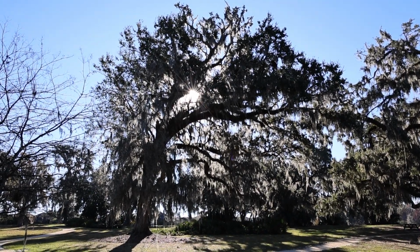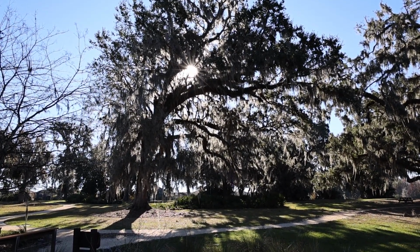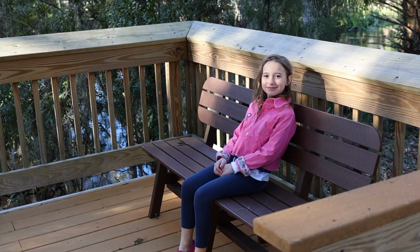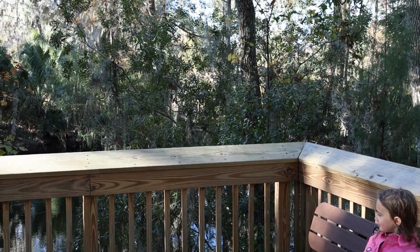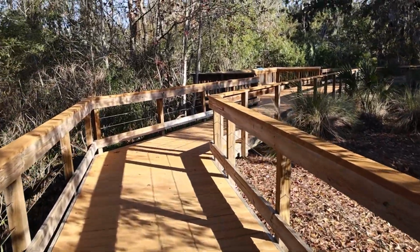The trail is not just a pathway, it's an experience designed for all ages. Whether you're here to capture the beauty through photography, to birdwatch, or simply take a quiet moment away from the daily grind, Fenney Trail caters to everyone. It's a place where the community comes together, bound by their love for nature.